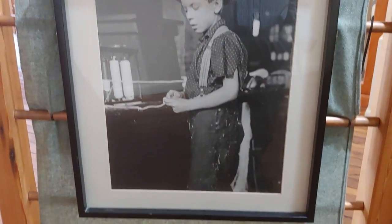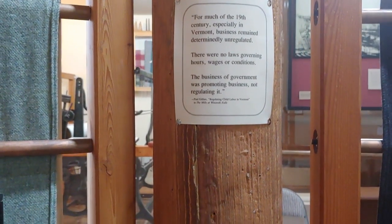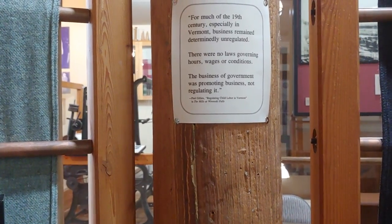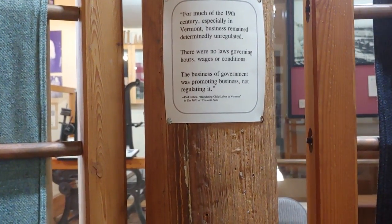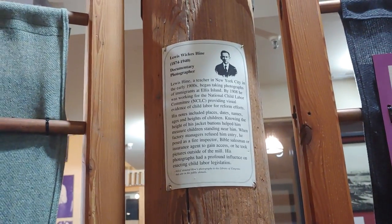They weren't just working in factories and mills, working on farms too. The business of government was promoting business, not regulating it. Yeah, gosh darn.